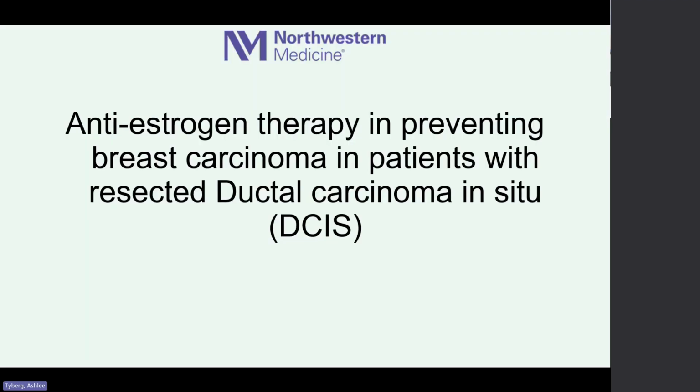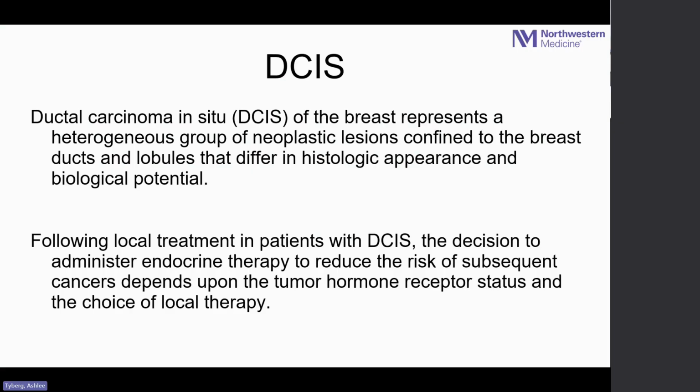In addition to using this medicine for women who were never diagnosed with breast cancer, but they have, for example, a positive family history, we can use anti-estrogen therapy in preventing breast cancer in patients who were diagnosed with ductal carcinoma in situ. So ductal carcinoma in situ, we call this stage 0 breast cancer. What that means is there is a cancer cell incorporated in the duct in the breast. And DCIS usually presents as calcifications on the mammogram. Usually that's how this disease gets picked up.